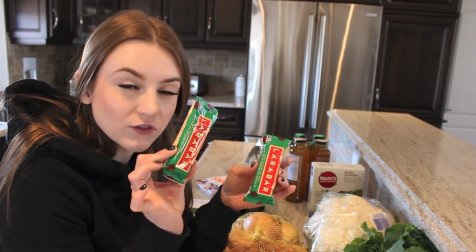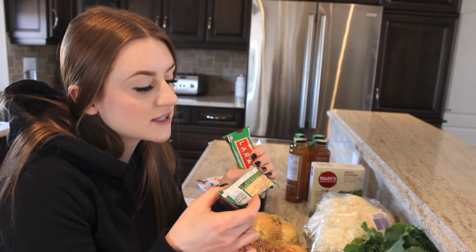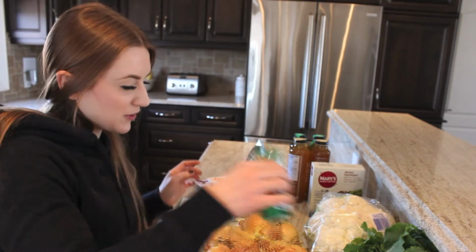So these are one of my favorite flavors of Lara bars. They contain dates, almonds, semi-sweet chocolate chips, cashews, cocoa powder, and peppermint oil. Oh my god, these are so yummy. So I grabbed a couple of those.